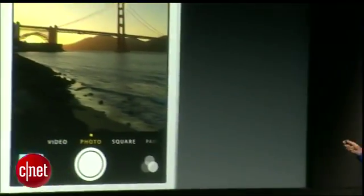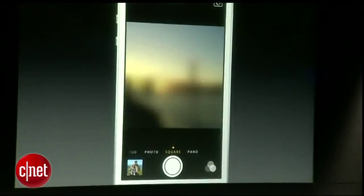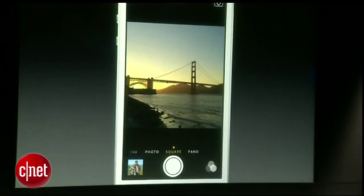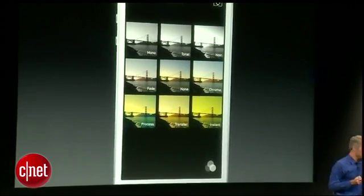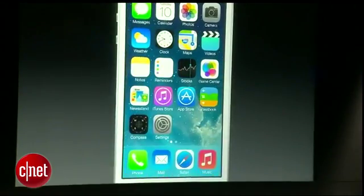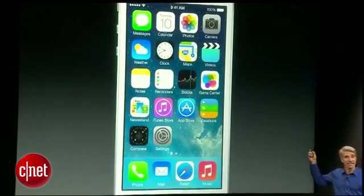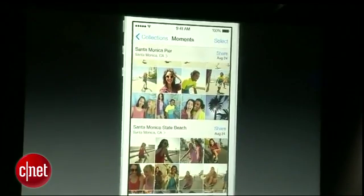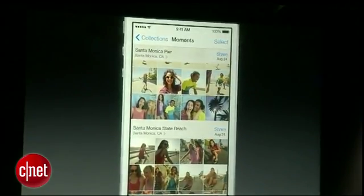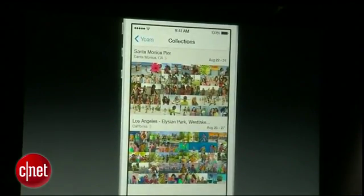You can easily swipe between your different cameras, like your video camera, a new square aspect ratio camera. You can tap in the lower right and get access to live photo effects. You can apply them right while shooting or after the fact when you edit. But what I really love with photos in iOS 7 is the way instead of a flat camera roll, I can actually get my photos automatically grouped by moments based on the location and time when they were taken. And if I want to zoom back, those moments are collected into related collections. For instance, an entire vacation automatically pulled together into a single collection.